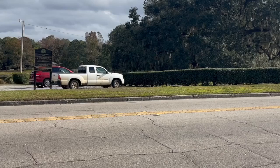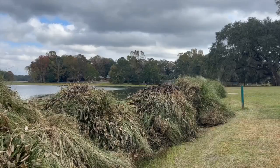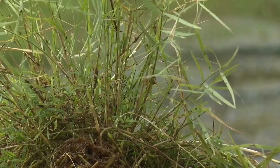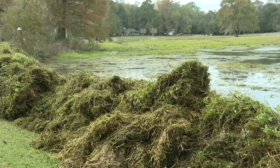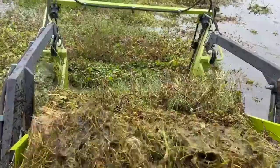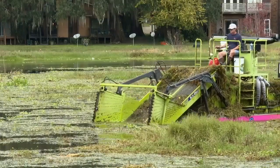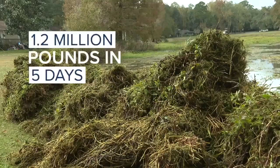once again. Drive down Shannon Lakes Drive West. You'll see over 80 piles of vegetation. Neighbors have noticed. I was really surprised by the amount of material that they've hauled out of the lake so far. I came to actually see this machine in motion. The machine she's talking about is what we call the beast. A water harvester removing more than 1 million pounds of vegetation in 1 week.